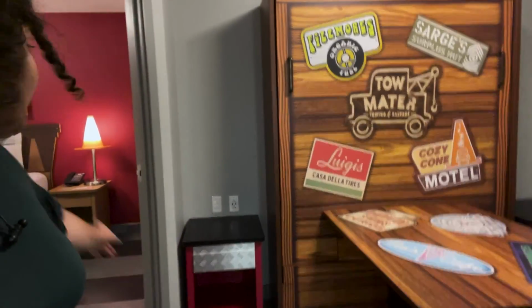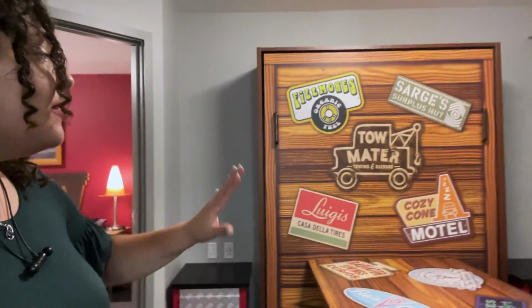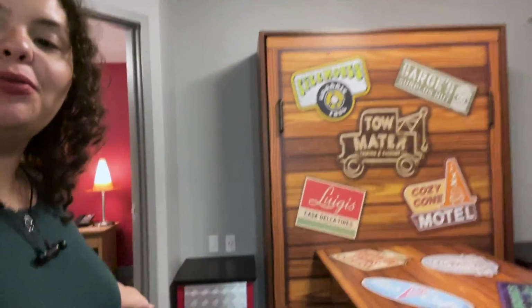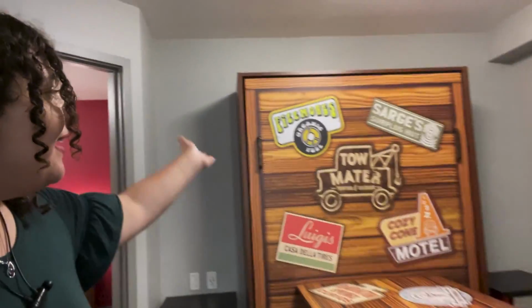The nightstands are different than the ones we'll see in that room, because it goes with this more, because it looks like a shop, and like a toolbox shelf thing, with the drawers. And I really love the whole vibe. I mean, Disney theming, that's their specialty.